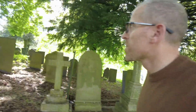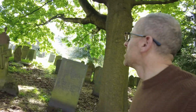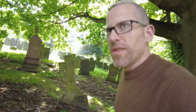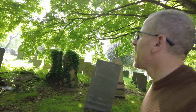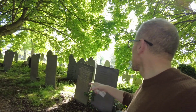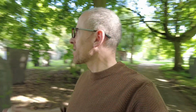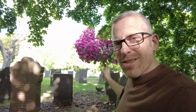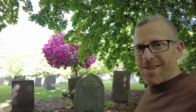So as we cut up this way, can anyone put in the comments anything interesting about this cemetery? I didn't do any research. I know that's not a surprise, but I didn't. So we're just taking it in. And there is a beauty to it. I mean, don't get me wrong. With these overgrown trees and just this area here, it is lovely. As lovely as that tree. Oh my God, look at the vibrant colors. Talk about a blessing, right?